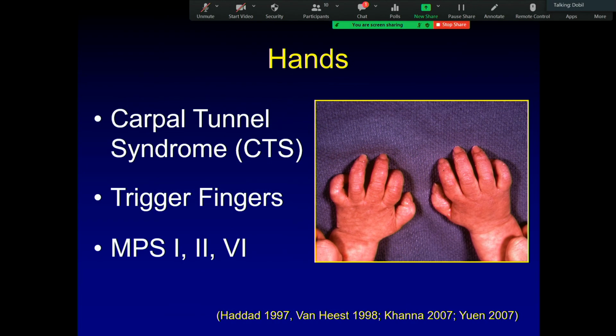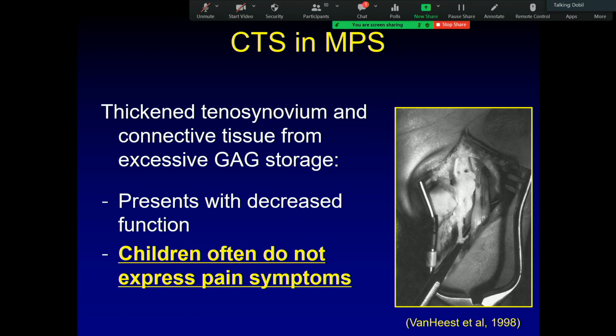And then I'll end up with the hands. Carpal tunnel syndrome is very common. Every child up to age 5 should probably have routine testing for carpal tunnel syndrome, at least until they're old enough or cognitively able enough to tell us whether they're having symptoms or not, because most of the time the kids won't recognize the symptoms. In MPS 1, we have what's called trigger digits, and those can often be released at the same time.